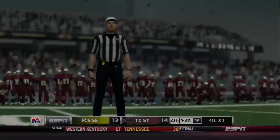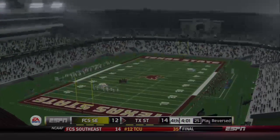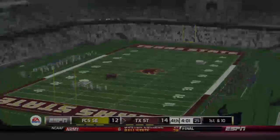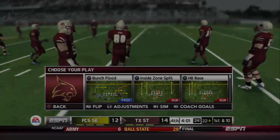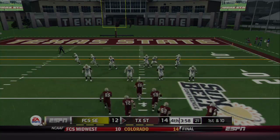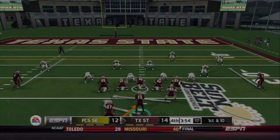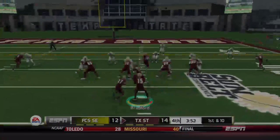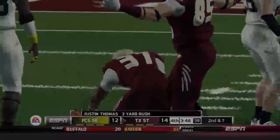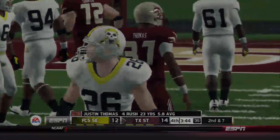After review of the play, the ruling on the field is reversed. So after review, they decide that this call should be reversed. From the 22-yard line, first down. Ready! Red 88! Run! He makes it out to maybe the 20-yard line. That's a gain of two on the play. That'll make it second and seven.